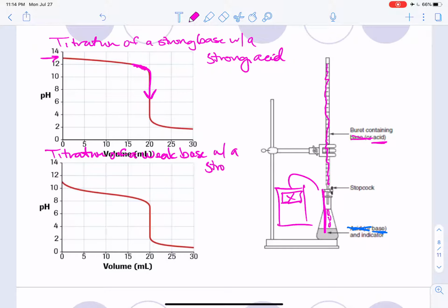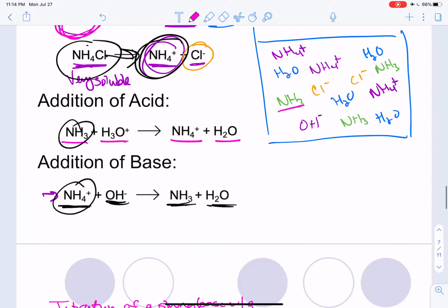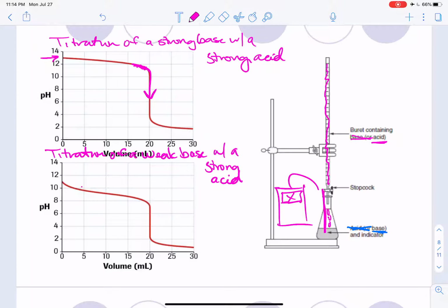If you have a titration of a weak base with a strong acid, what you'll see is a titration curve that looks a little bit different from the first one. And you guys might recognize that it looks like an upside down version of this one right here. And you might also notice that you have some strange goings-on over here where the pH is changing. So it looks different from the graph above. And again, that's going to be your buffer region. So that's just what it looks like in graph form.